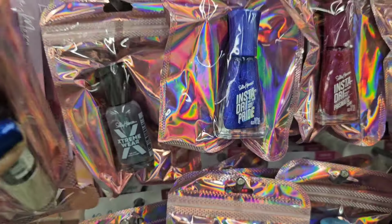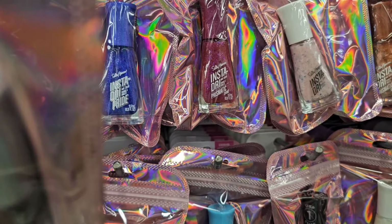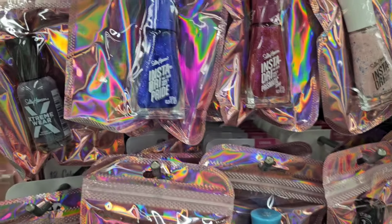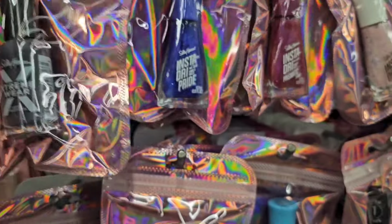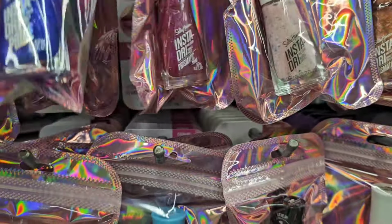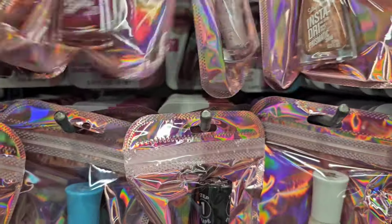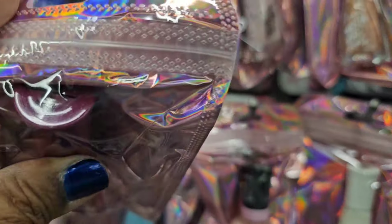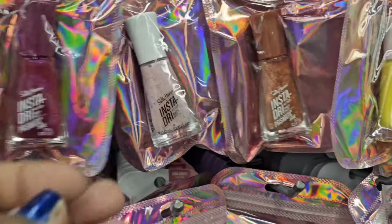Got these Sally Hansen, and this is like a two-step Sally Hansen, and that's what it looks like. Then they got this one here that says Retrograde, Sally Hansen Extreme Wear. Then you got this one here that says Blue Serenity. Then we also got this one here that says Pink Aura. Very pretty, Pink Aura Insta Dri Prismatic.